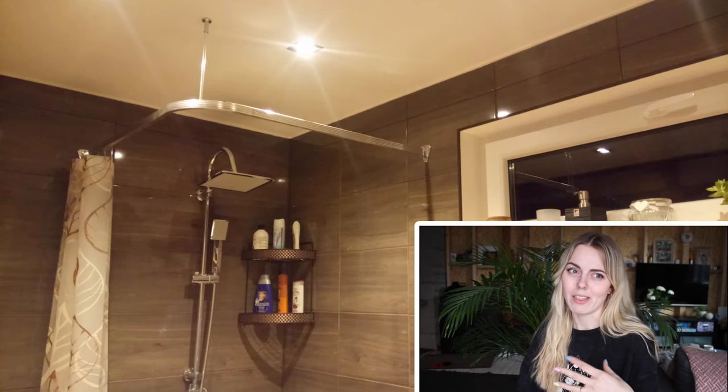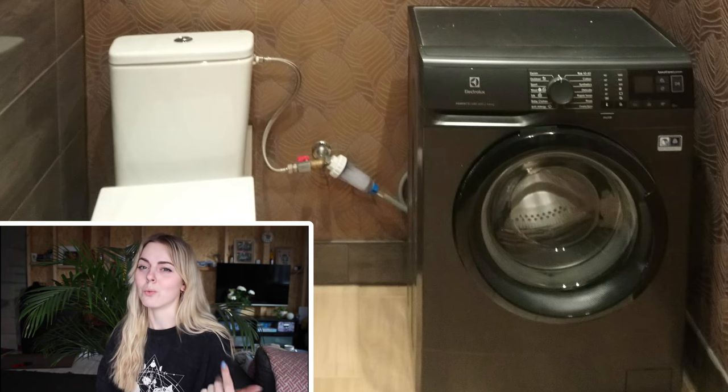This leads us to our second year. In fall, we finished our bathroom and bought a new washing machine. Wanting the cozy bathroom led us to choosing moisture-proof wallpaper for the two walls that didn't come into direct contact with water.